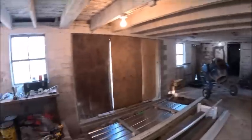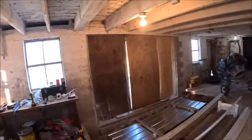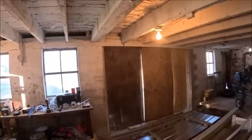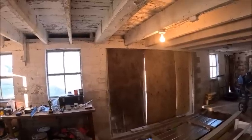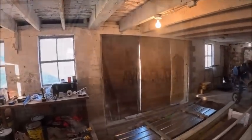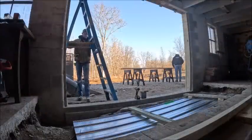So I guess we will come back to this tomorrow, and hopefully, with any luck at all, it won't take too long to get that door framed up and hung and get the last few odds and ends finished. So we'll catch you guys in the morning.